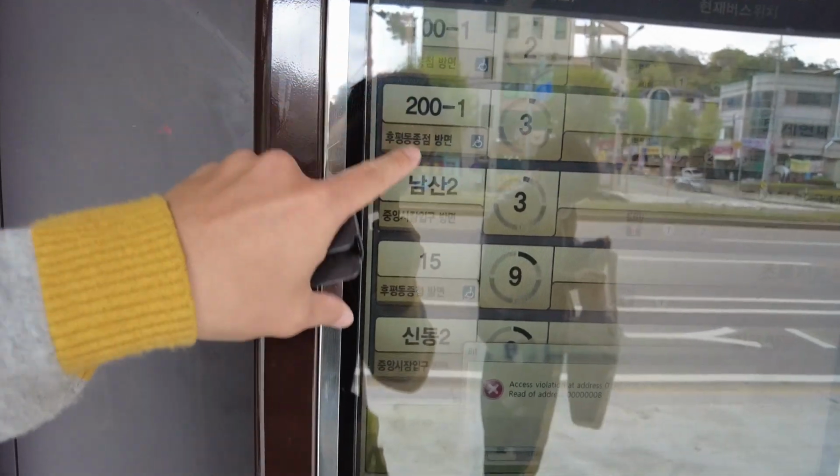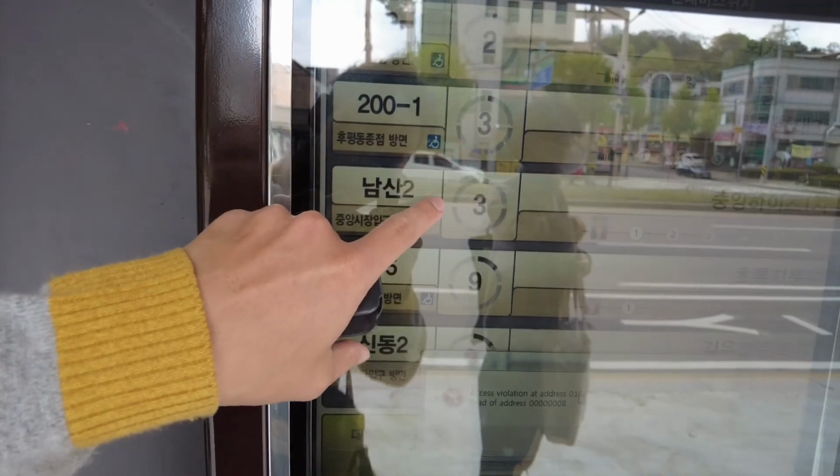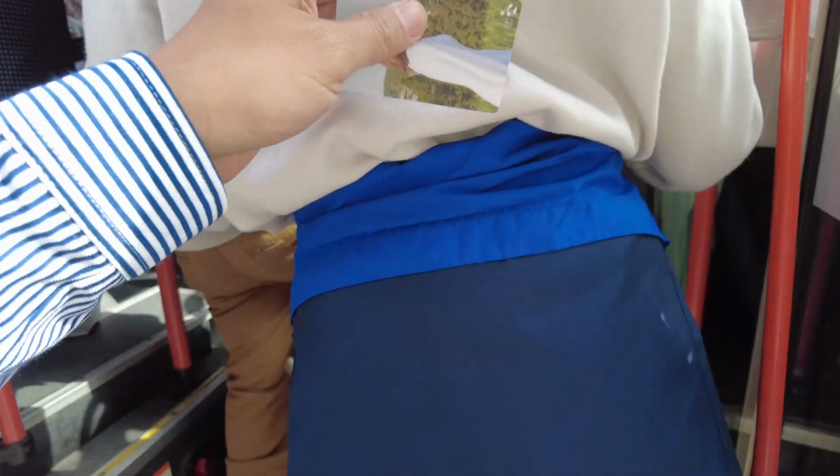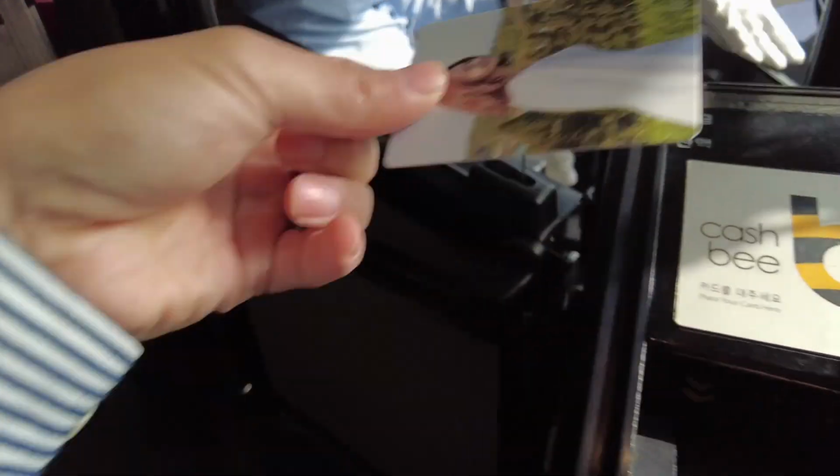In this case, I'm looking for this one, so 3 minutes away. When you get on the bus, enter through the front door and have your T-Money card ready to scan. You can also pay with cash. That would just hold up the line, you jerk.